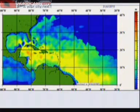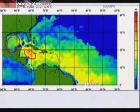Now the heat potential has, but not the 78-degree isotherm temperatures, which are important for developing systems to tap into the warmer waters below the surface. So we still have very warm pockets of air here, right near where this system is trying to develop right now, 96L, and it's pretty decently warm still out here in the Western Gulf.